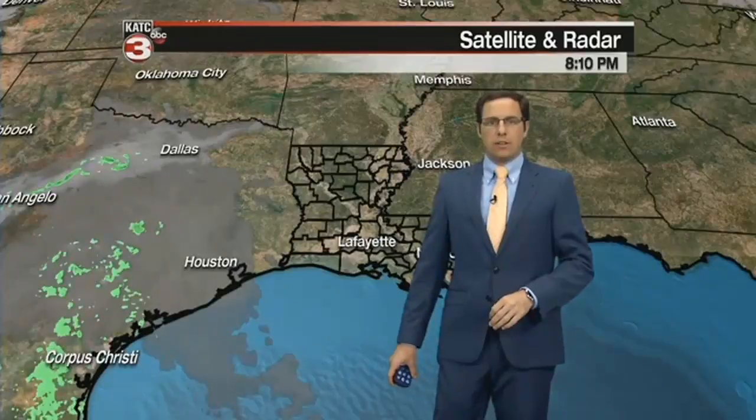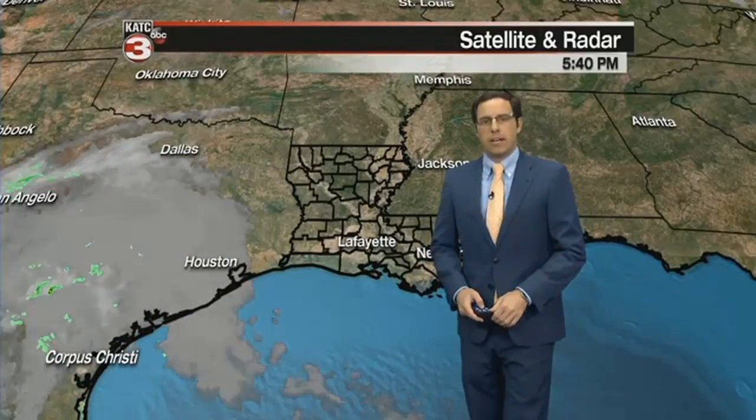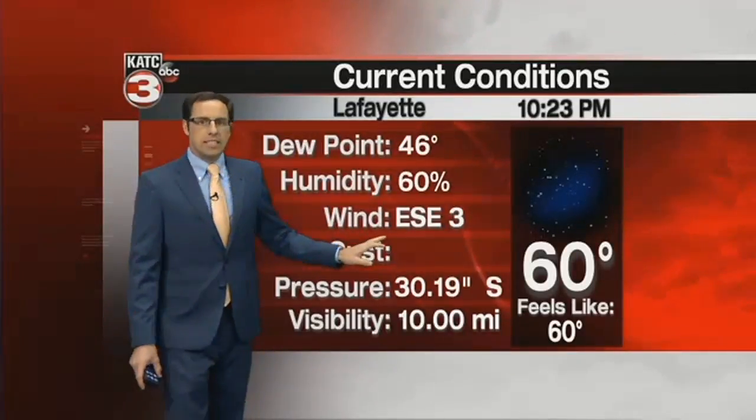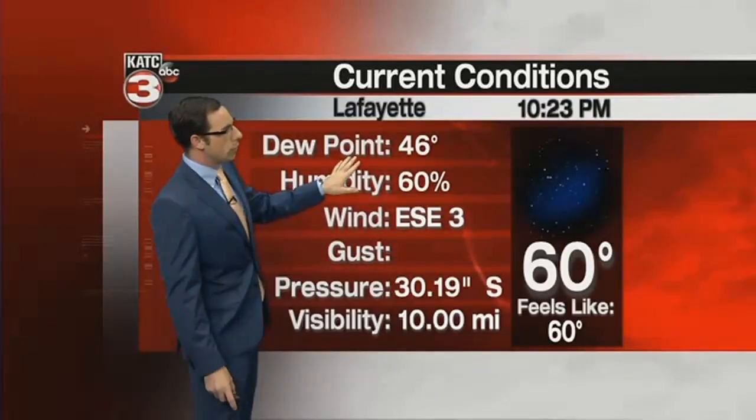But we did have some clouds back over Texas, and they're starting to get a little closer to us. And eventually, some of this cloud cover will work over Acadiana through the rest of tonight, but I think better as we go into tomorrow afternoon. Right now, we're sitting at 60 degrees, so a pretty comfortable night across the region. Winds are on the light side out of the east-southeast, but it is helping to bring a little bit of that humidity back. Right now, dew points are sitting at 46, but we'll gradually start to see these climb up a little bit, I think getting into the lower 50s by tomorrow morning.